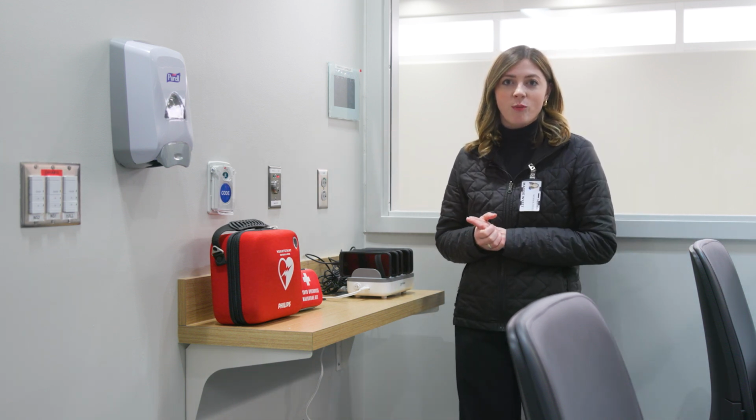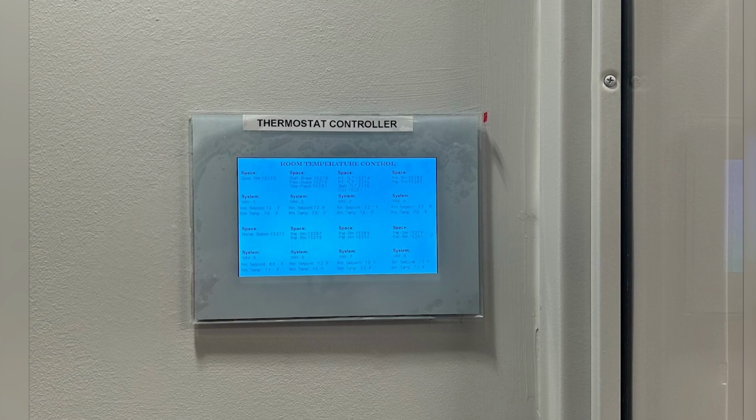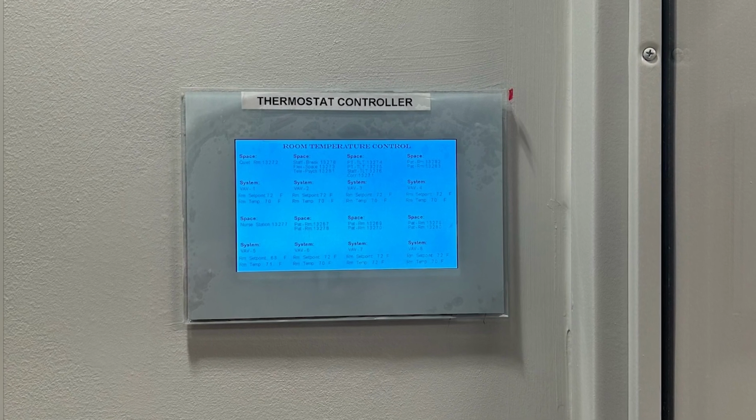In the nurse station, we have our thermostat controller. In each patient space, we have a thermostat sensor plate on the wall, and those can all be controlled through the nurse station. If a patient requests that their room is too hot or too cold, the nursing staff can come over here and change the temperature in each patient's room.